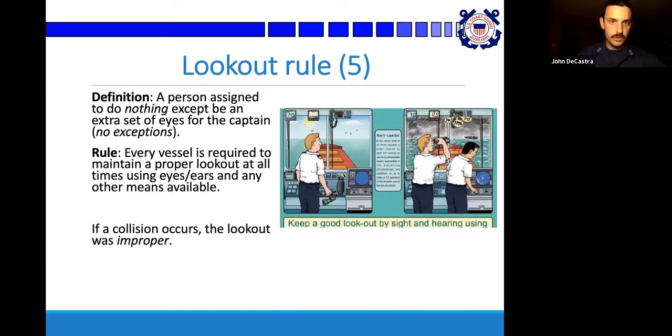So we're getting into Rule 5, which is lookout. Every vessel shall at all times maintain an adequate lookout. And in foul weather, you should have more lookouts. What that means is it should be the sole job of one person to be searching for contacts. And if you get into a collision, well, guess what? Your lookout was improper because you should have known there was something there and avoided it.